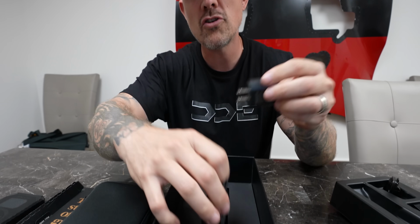When traveling with this, it has a lock so it doesn't get turned on and caught. I swear, that's my razor. Now, speaking of travel, it gives you a travel case. And below that is your charging cable.